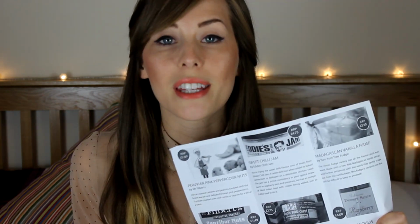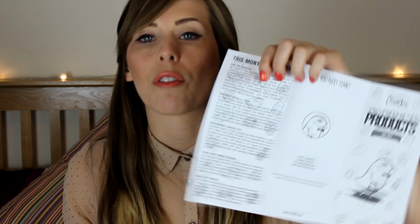Okay, so this month we've got a few offers that have come through. There is a leaflet from the Gourmet Spice Company that tells you all the different things that they do, which is quite nice. And then we've also got a little recipe from the Best of Taste company. It tells you how to use their product on a little recipe card, so that's quite cute. And then obviously you've got your little leaflet that tells you everything that's inside and who it's made by and how much it would be, which is always useful. Yeah, and it tells you a little bit about them on the back.